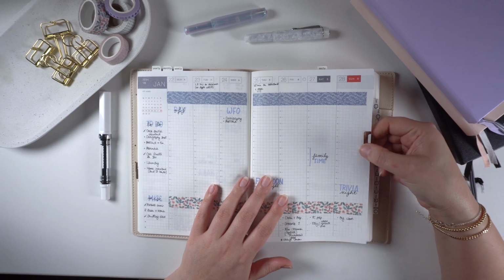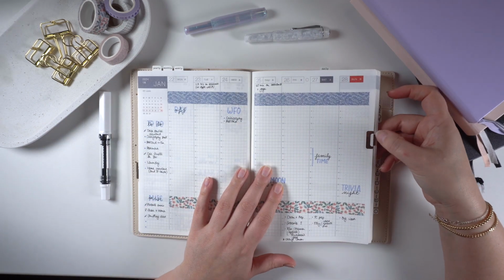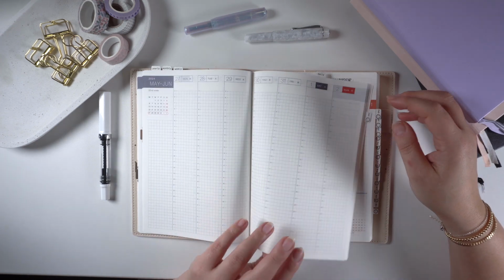You can use washi tape to create tabs. You don't have to get these ones as well. You can get a lot of these stickers. There's a lot of different options for you to just create tabs, but having tabs to flip back and forth makes it a lot easier to maneuver through your planner or your Hobonichi Cousin.